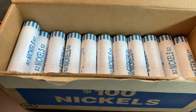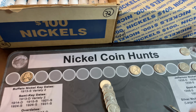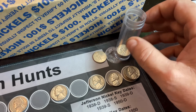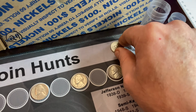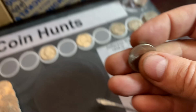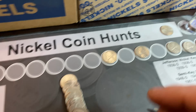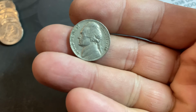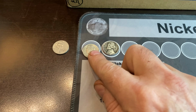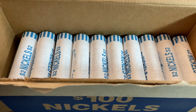We're up to roll number 19 now, and I haven't filmed a lot because we haven't had a lot of 40s finds, although we're getting a lot of 50s finds. I already have 4 2024 Denvers, and I've also found my first 2024 Philly Jefferson nickel as well, so I'll take that. I bring in, though, because we finally have our second find from the 40s, and it's going to be a 1940 Philadelphia.